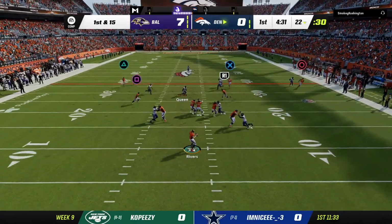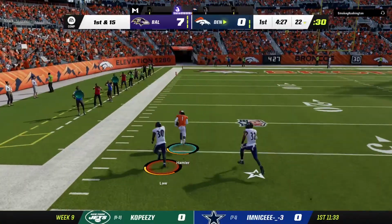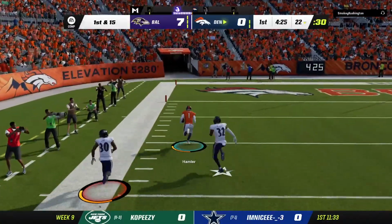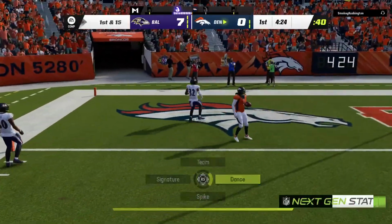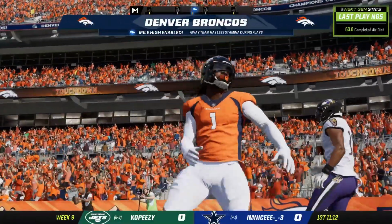Now they'll throw here out of the gun. He'll go up top here for Hamler. And this is, oh my goodness, he pulled it in one-handed. And all the way home for the Broncos score.